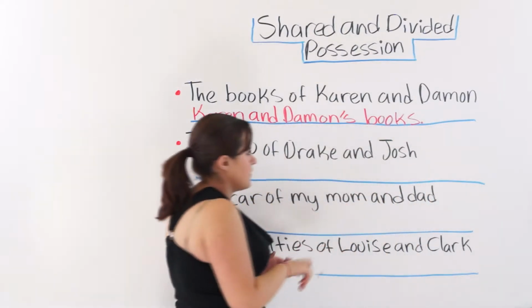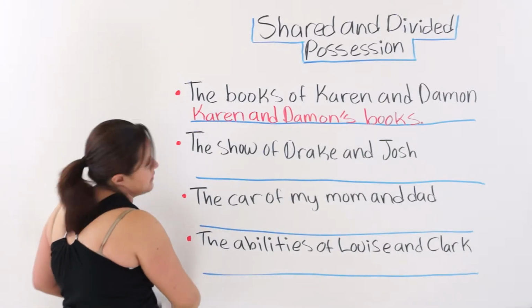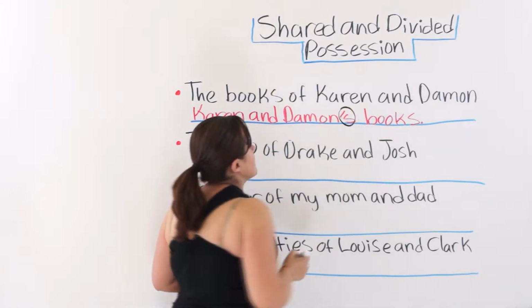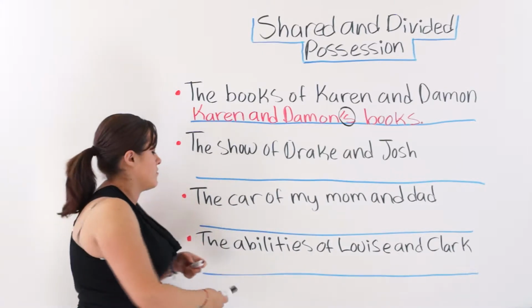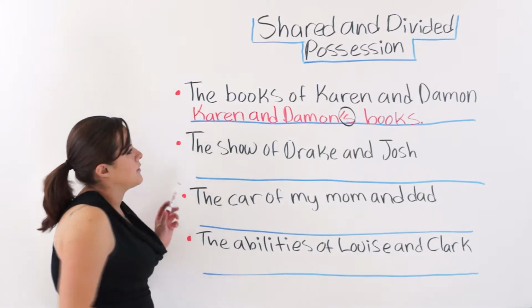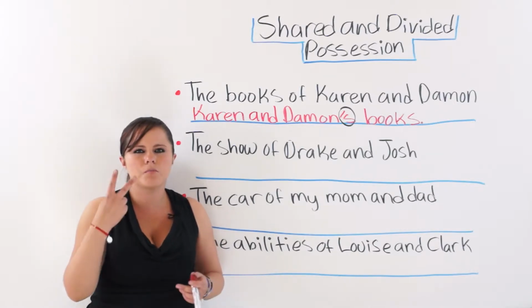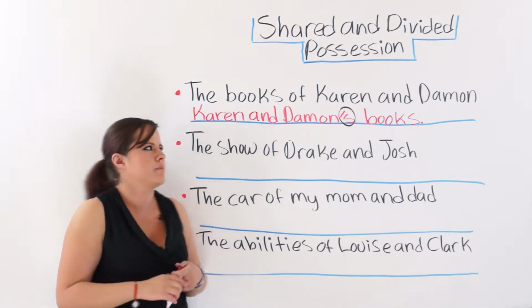As you can see here, solely the second noun are we going to change into possessive form. Karen and Damon's books. The books belong to both of them. They share something in common.